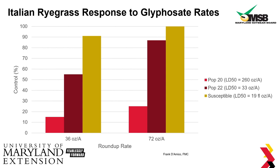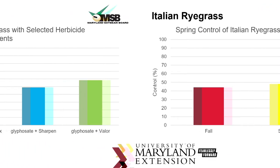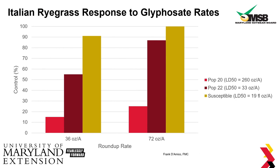Our 2022 population, a little over 50% at the 1x, the 36 ounce rate, and about 85% at the 72 ounce rate. And of course, our susceptible population, we're getting 90 to 100% control.